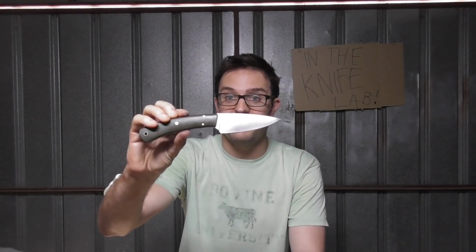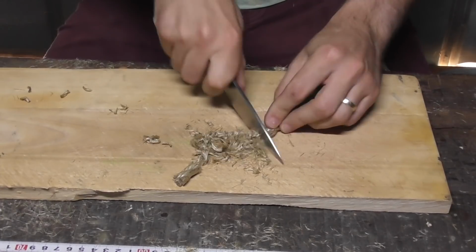I just did a 300, 600, 1500, and then down through my films to a 0.1 micron strop, like I do with pretty much all the knives in the knife lab, unless said otherwise. So let's see how much rope it cuts with the same portion of the blade, and we'll get you some numbers on the board for production 3V versus custom 3V. Let's do it.